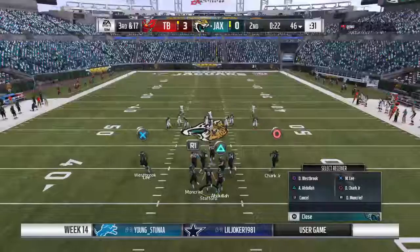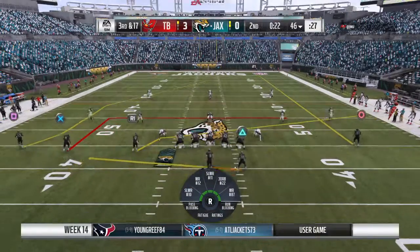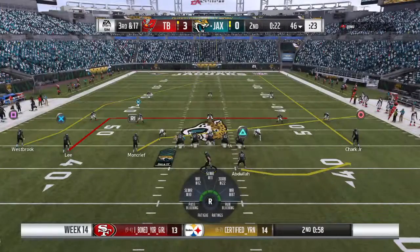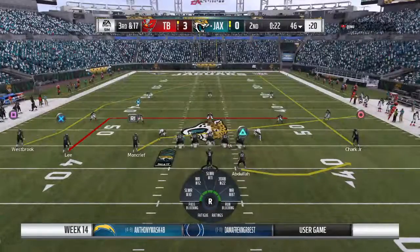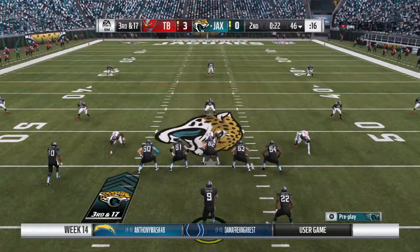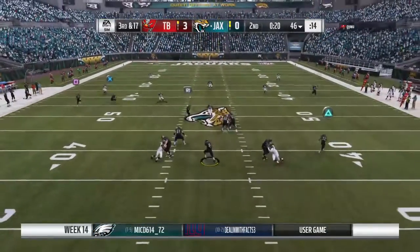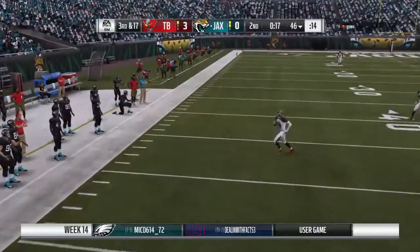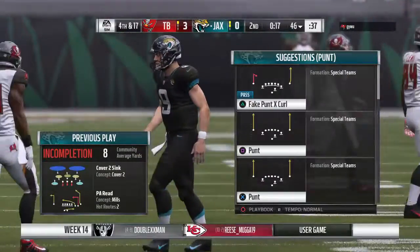The Jaguars on third down. Not good. 0 for 4 thus far. This is 3rd and 17. Set. 180. Stafford being chased out left. And that is incomplete. So 17 seconds now on the clock here.